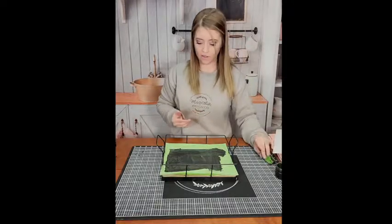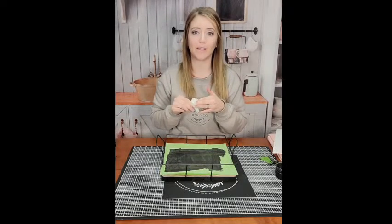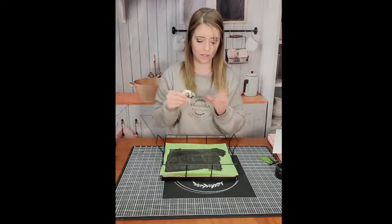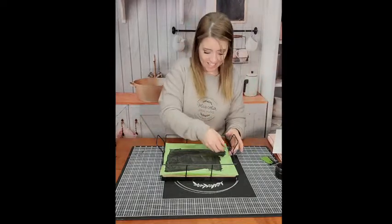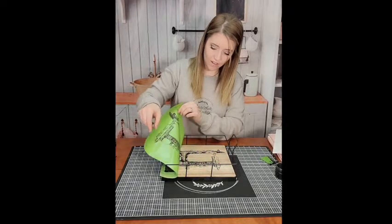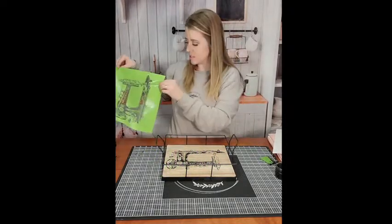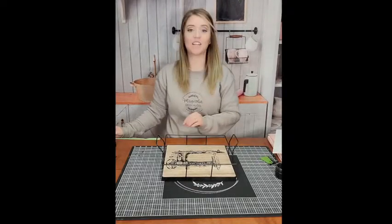Okay, so I have all of that done. I have made a mess out of my fingers, so I'm going to go ahead and clean those before lifting up that stencil. And are you guys ready to see it? I am ready to see it. Okay, peeling up now. Oh, look how easy that came off of the surface. I'm going to stick it here because we're going to use it again in just a second.